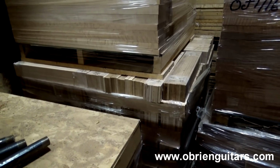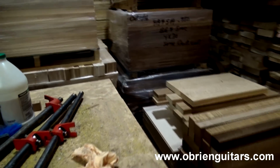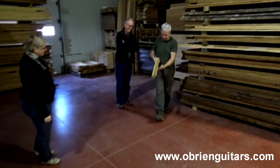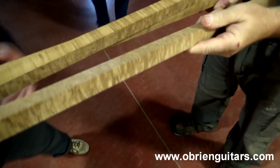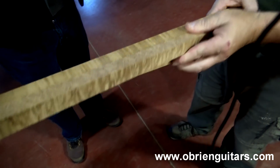2,100 pieces. Dale says I could be just like a bear. I could live off the garbage in here. And sure enough, this is all, we make pen blanks out of the best of the best. Wow. Because you need that tight figured eye. Sure, yeah. Boy, look at the bird's eye and the flame in there.